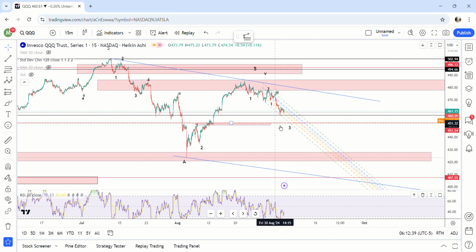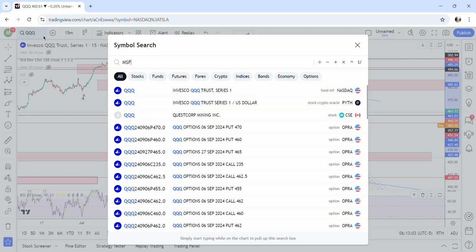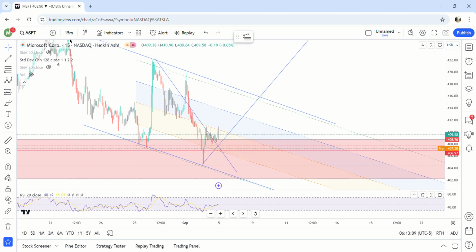So this can still be a fourth wave. It didn't cross into the first wave. It's a pretty deep fourth wave. But there's a gap up here at 496. So I'm still looking for a 496 gap fill. If you think about NVIDIA, if it retraces to 120, 125, that's like 10, 15%. Tesla goes to 245, that's another 10%. If Microsoft goes to 440, that's another basically 10%. It's down pre-market.